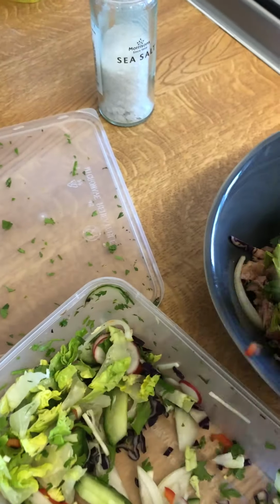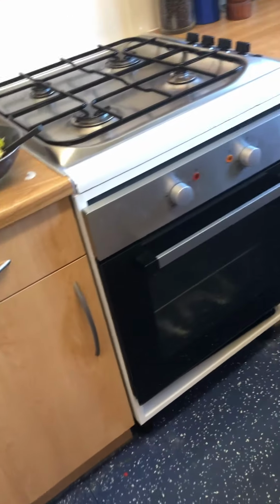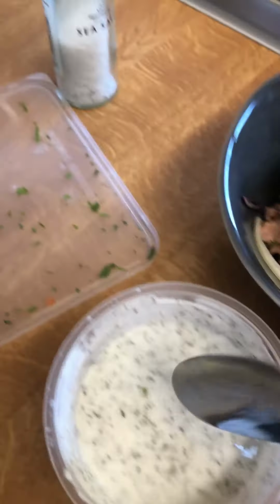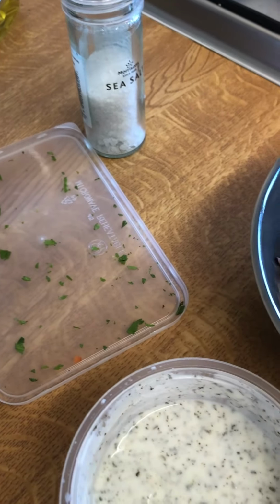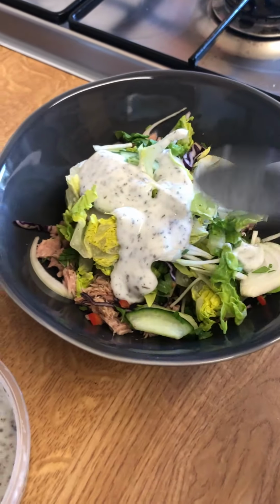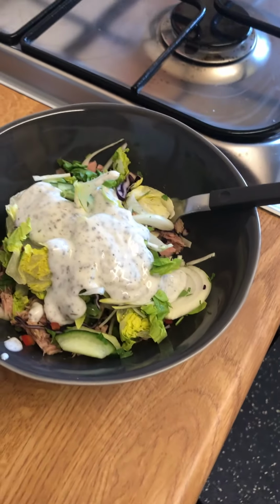So, salad, healthy. Let me wipe up. I made a mint and yoghurt dressing for my kebab last night. That's it. Lunch made.